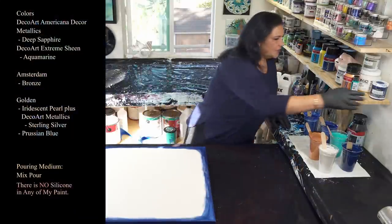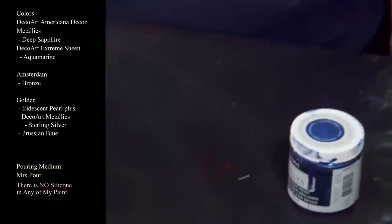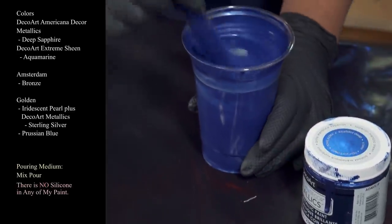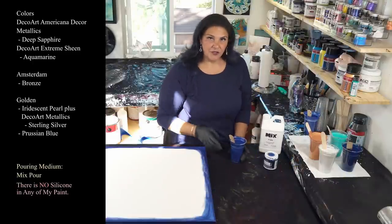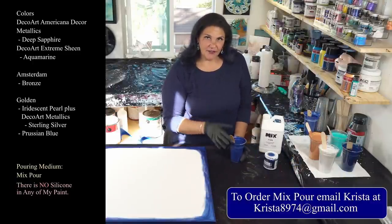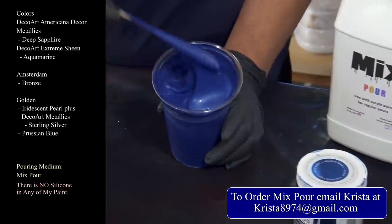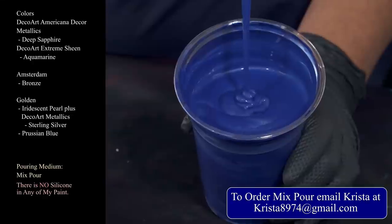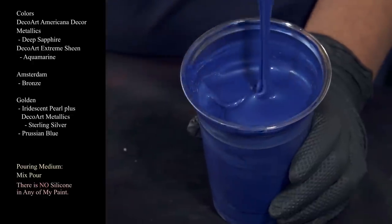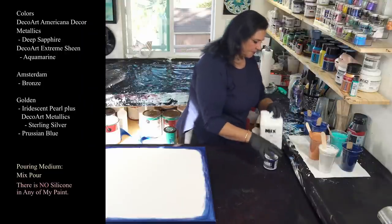The first one that we are using is DecoArt Americana Decor in Deep Sapphire. And this is such a beautiful color. My pouring medium tonight is mixed pour. You can get your own mixed pour from Krista. Email her at krista8974@gmail.com. And this is beautiful and luscious, and I love this deep sapphire color. It's so sparkly and beautiful. It's very similar to Prussian Blue, but with sparkle. So that's the deep sapphire.